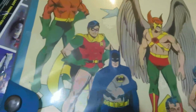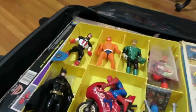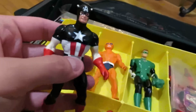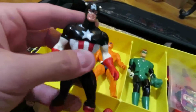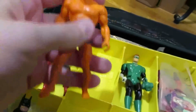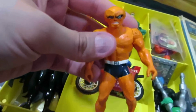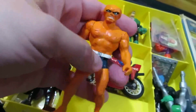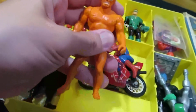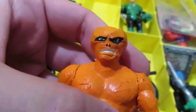Really nice artwork. Sorry for the glare. Oh yeah, that's right. Custom US agent. Again, I did that a long time ago. And so of course you can see I'm experimenting at this point, and I'm starting to branch off. So this is a custom Thing figure. Try to go with a Jack Kirby look. Didn't really hit the mark. But I was excited to be taking that sort of a step. So I held on to it.